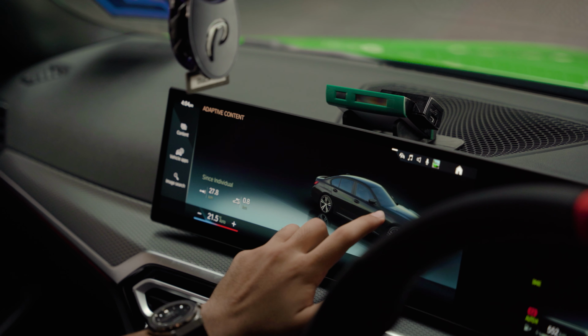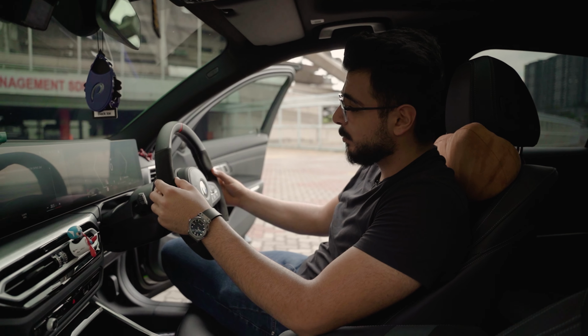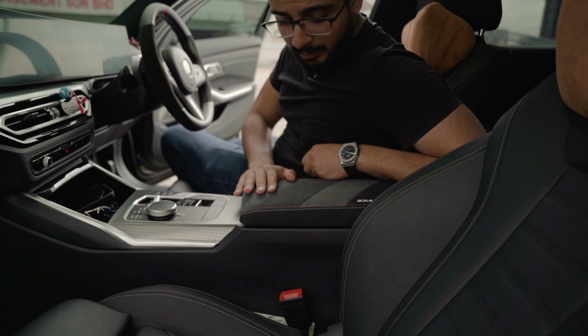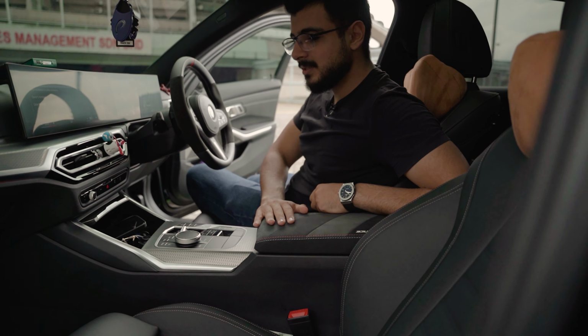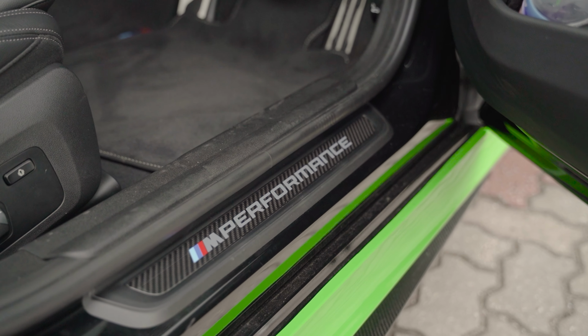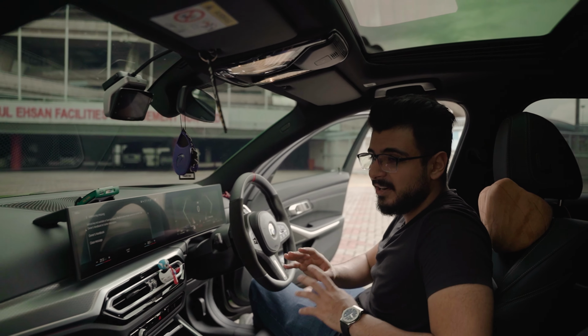This interior has had some modifications done to it, like this beautiful M Performance steering wheel with carbon trim and carbon paddle shifters, this beautiful M Performance Alcantara armrest, M Performance mats, and M Performance door trims. This is absolutely beautiful. I really love it.